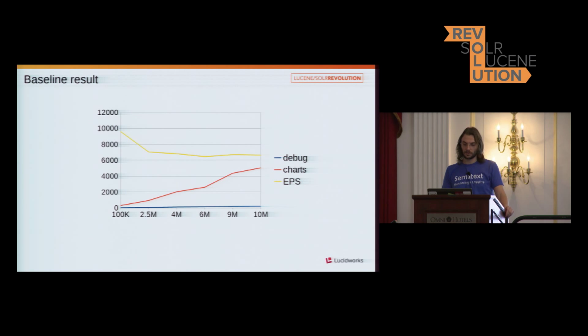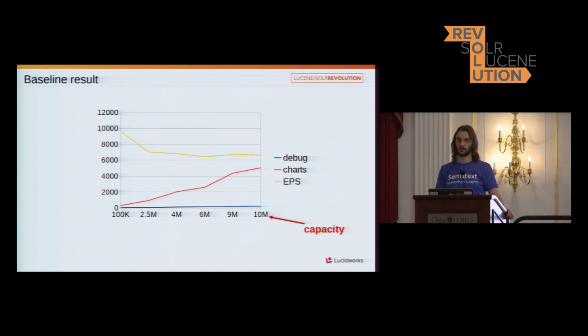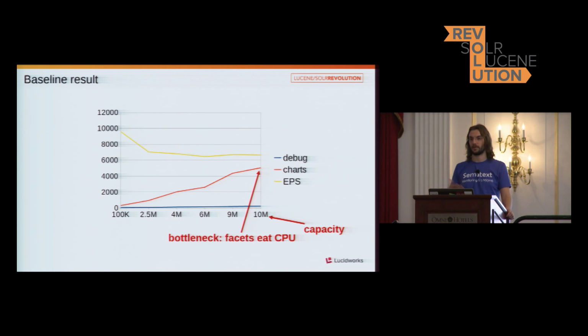So the first result looked a bit like this. The indexing performance was pretty constant at about 7,000 events per second. The debug query was pretty fast. It was under 200 milliseconds for the whole time. But the facets were obviously much more expensive until they passed the 5-second mark that I've set. And when they did that, I had about 10 million logs stored in there. So my capacity was 10 million logs. And it was determined by the fact that facets were getting slow at that point.